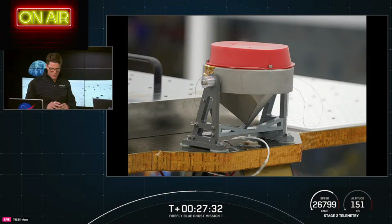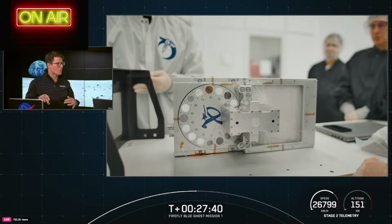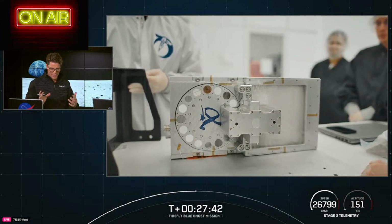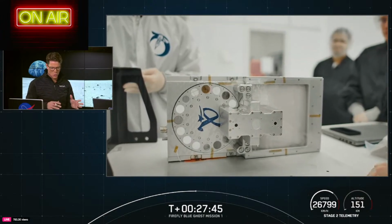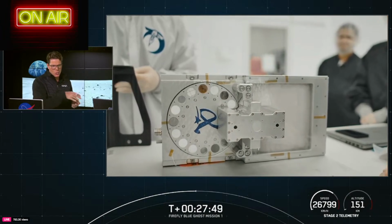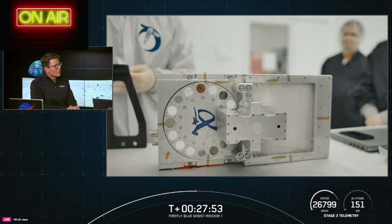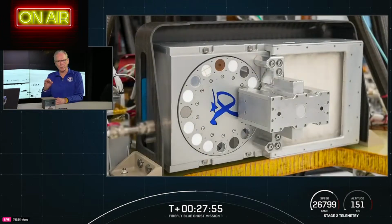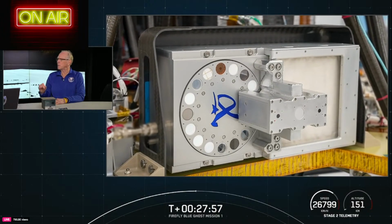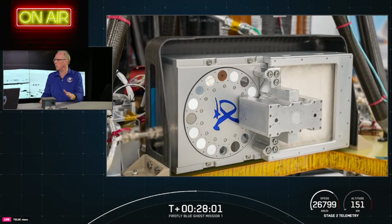All right, and last but not least, we have the Regolith Adherence Characterization, or RAC. Now, I kind of like this one because of all the different samples that are on board. It's going to determine how lunar regolith sticks to a range of materials exposed to the moon's environment. So there it is. What are all those little circles on the wheel? So those are all different material samples. So some are spacesuit materials, some are optical materials, some are Teflon, some are aluminum.